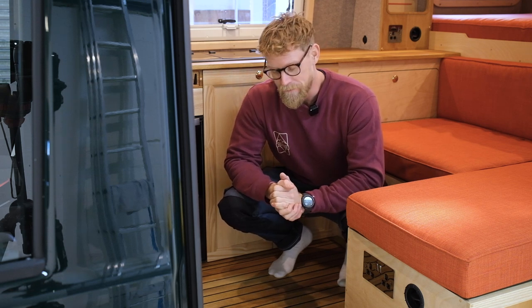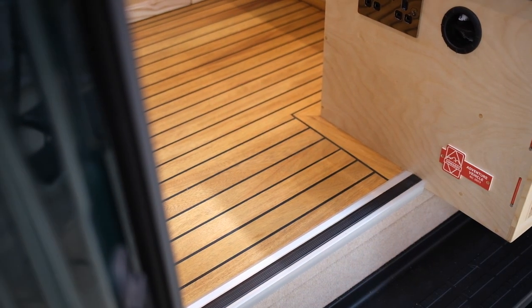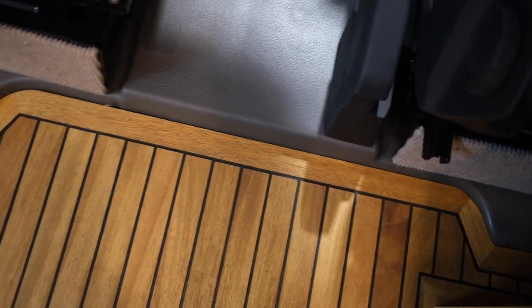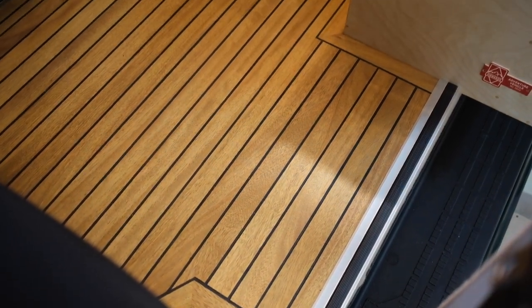Down here on the floor, we have the custom marine Oroco flooring. Each of these pieces of timber have been individually fitted, and then all the joins are filled with a special marine caulking. That's sanded back, and then the whole floor is oiled. And what you're left with is an absolutely stunning, hard-wearing, waterproof floor that complements the rest of the van perfectly.